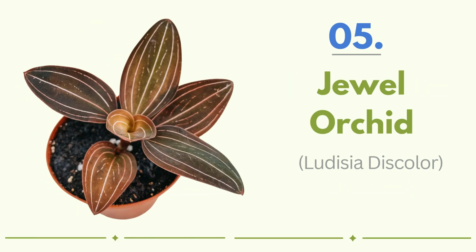Alright, let's talk about the Jewel Orchid, one of the most stunning houseplants out there. Unlike regular orchids, which are all about the flowers, this one is all about the leaves. They've got this velvety texture with intricate, almost lightning-like veins running through them, making them look like something straight out of a fantasy movie. And the best part? It's way easier to care for than most orchids.